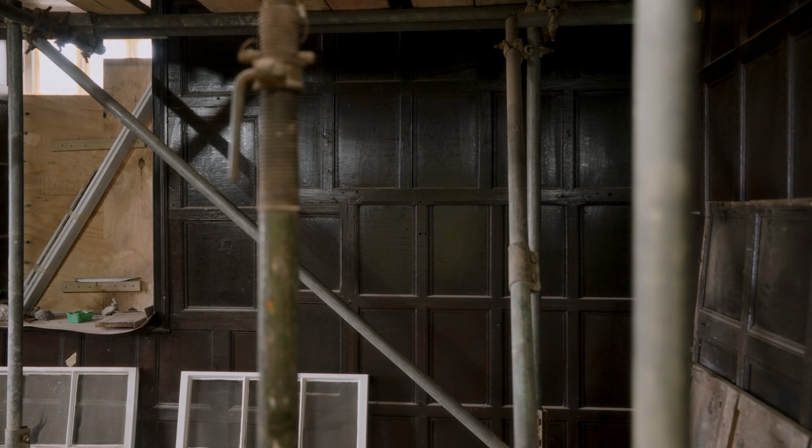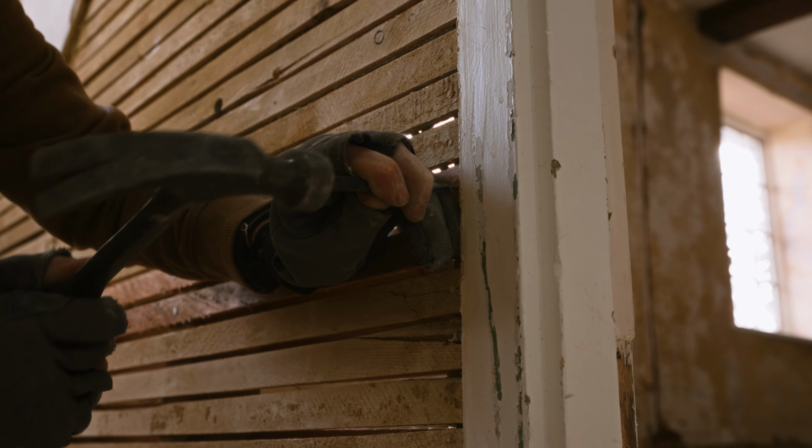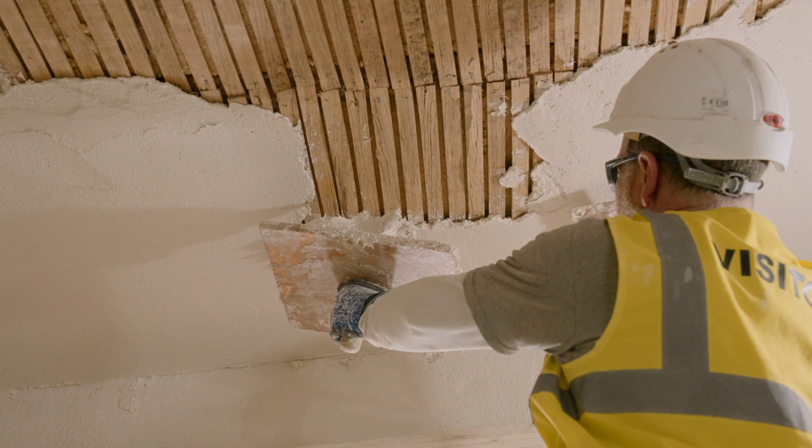We're using modern materials, learning to integrate with old methods of construction. We've been using new lime plaster and integrating that with reed walls and refurbishing the sash windows.